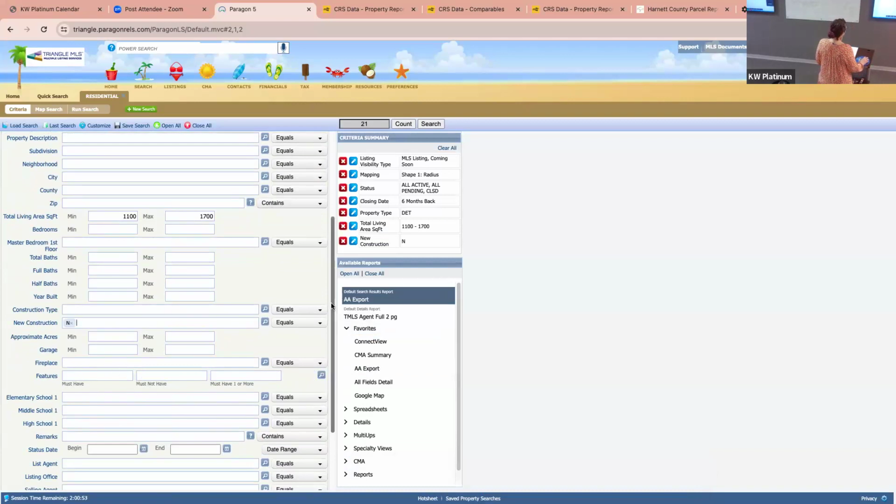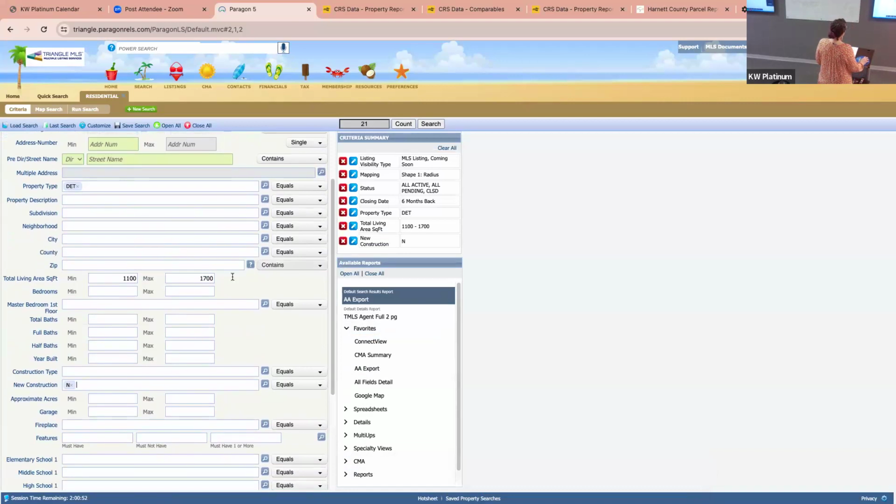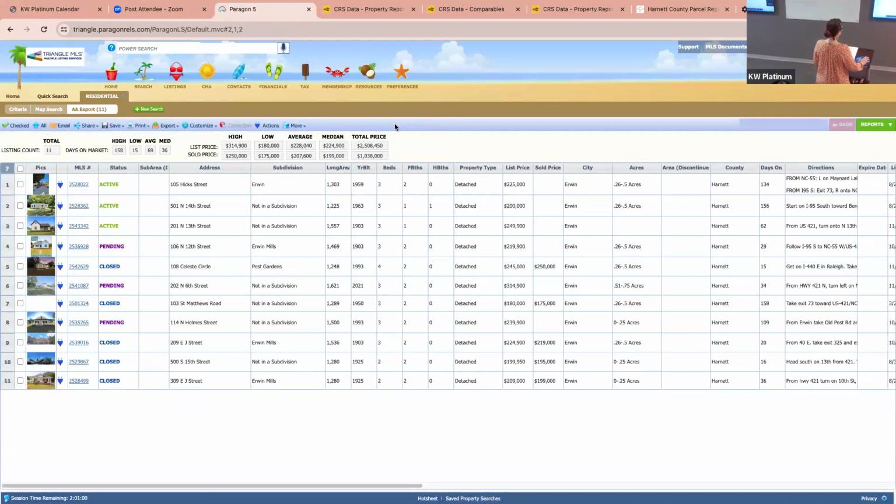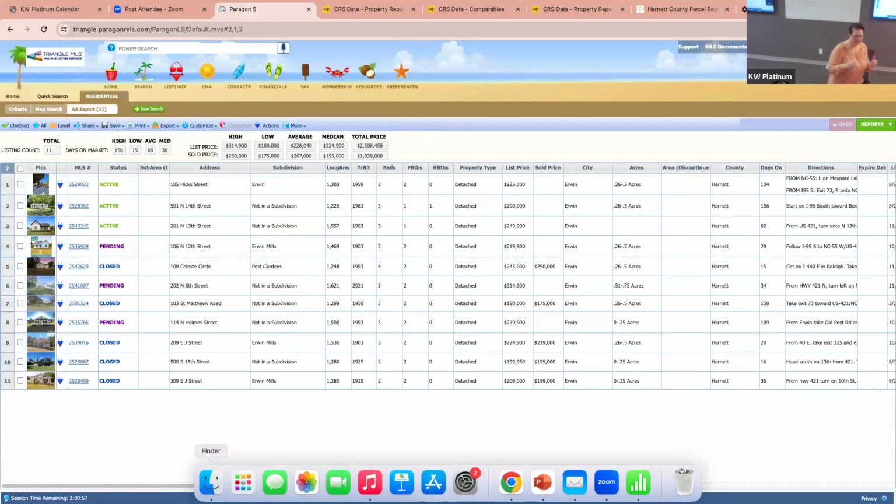Let's see what else we can narrow things down. Let's try 3 months back instead of 6 months back. Let's see what happens. We go 90 days back. Okay, now we're down to 11. Let's see how that looks first. And I'm sorry, I have my back to you guys. I want to be able to see what I'm doing. I try to keep this number as low as possible because when I have too many to look at, it becomes really confusing to try to find the right comps.